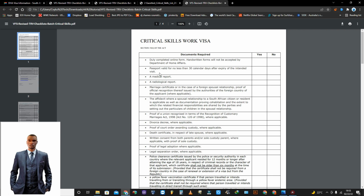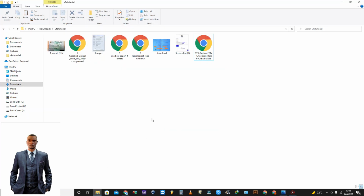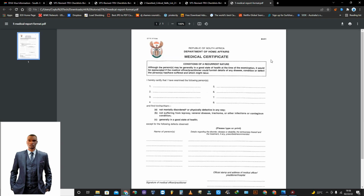and then the next thing that's required is a passport valid for not less than 30 calendar days after expiry of the intended visit. In simple language, you should have at least 1 month before your passport expires. A medical report and a radiological report. You need to download these forms from the VFS website. You don't have to bring your own forms from your doctor, otherwise that might increase your chances of being disqualified, because they are checking how you pay attention to small details. So if you make such silly mistakes, you'll be increasing your chances of being disqualified.